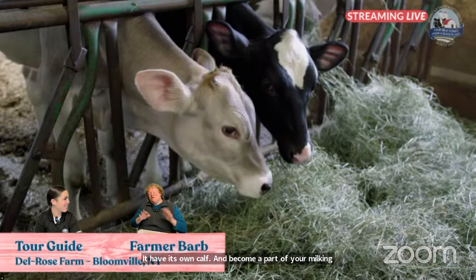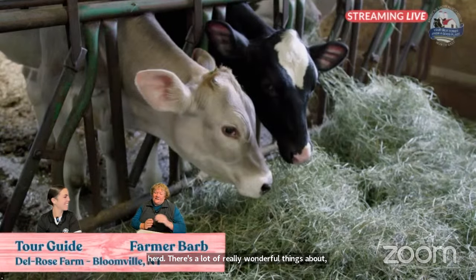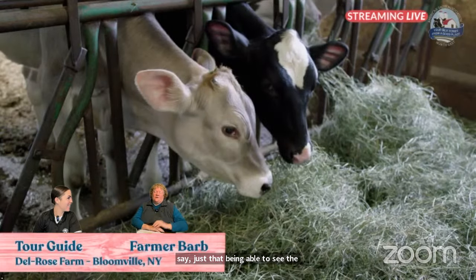There's a lot of really wonderful things about raising cattle and being around cattle. But I have to say, just being able to see the perpetuality of that is really, really nice.